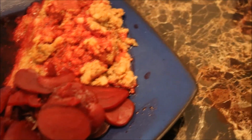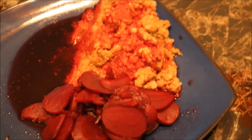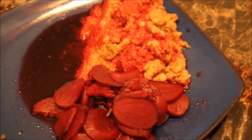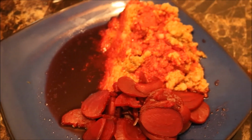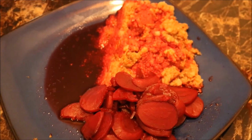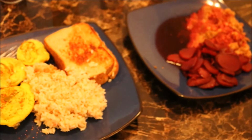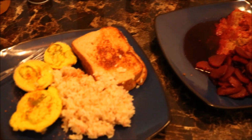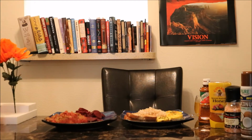And those are the beets and the roast beef hash. And I just saw there was a lot of beet juice and covered the plate in it because it looks like that juice is going to be an exceptional covering for the rice and the eggs. Just going to mix them together and just have a feast. It looks good. It looks delicious. And we're about to taste it and see what's going to happen. So, hold on.